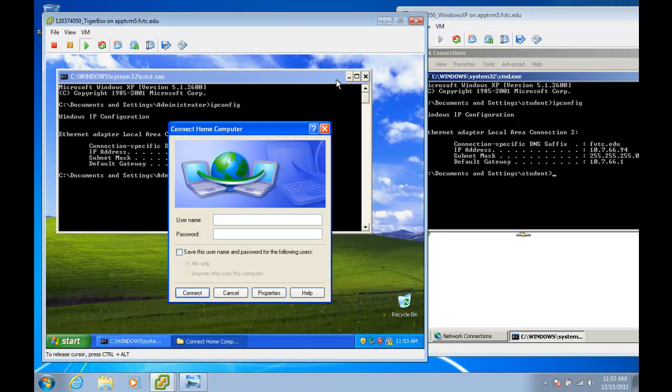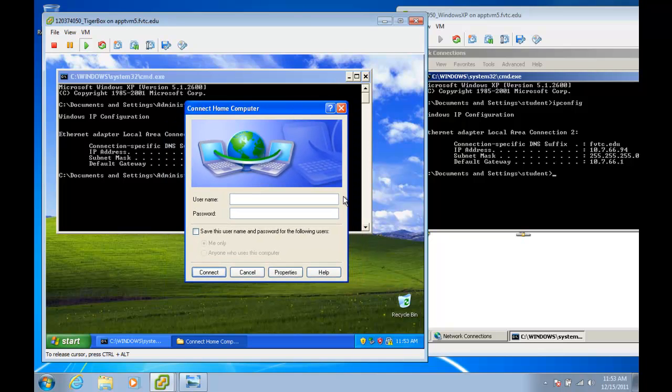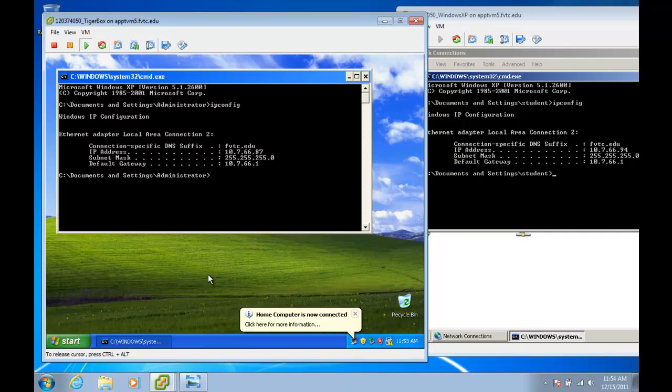So at this point, I've got my home computer, and I'm just going to type in VPN user, and the password is exactly the same just because I don't want us to forget. And I'm going to click on connect. So at this point, it tried to establish a connection. If it fails, hit retry a couple of times and it probably will go through.